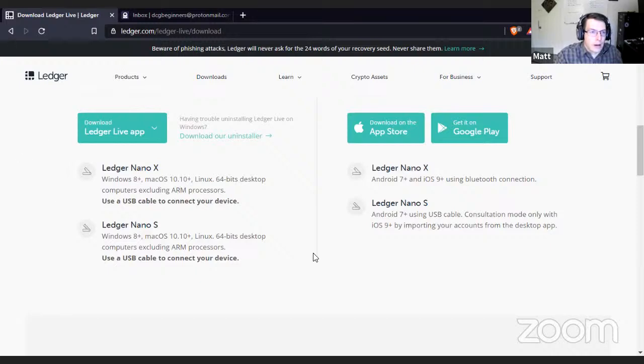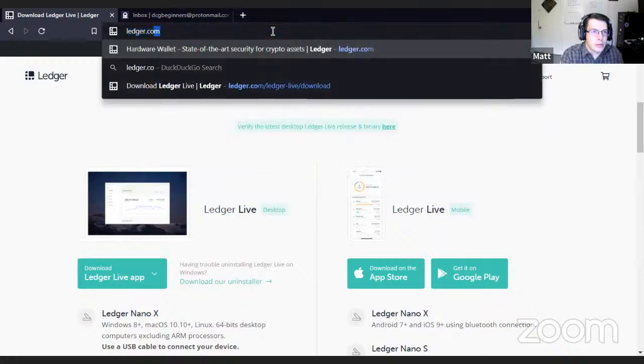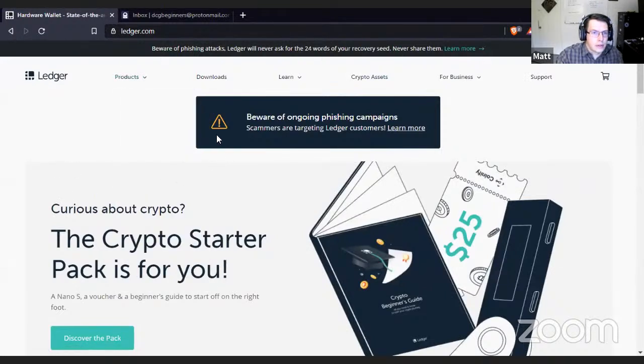So now we're on to Ledger Nano S setup. Home base is created, it's secured, it's locked down. Let's set up our ledger and actually get our crypto wallets going. So ledger.com is the website that you want to go to. Make sure you only go to that because there's some fake versions of this and you'll download a malicious version of the Ledger Live software, which is not good.